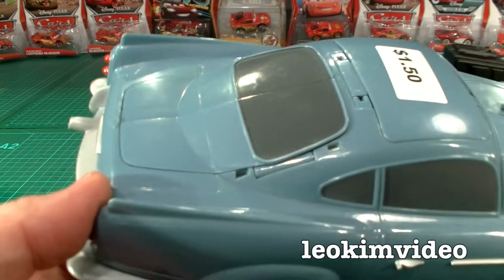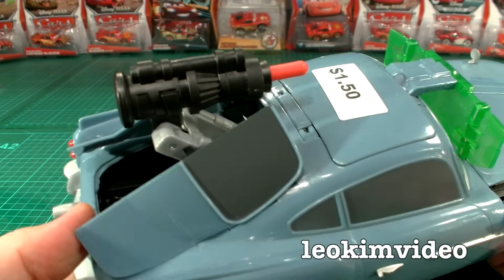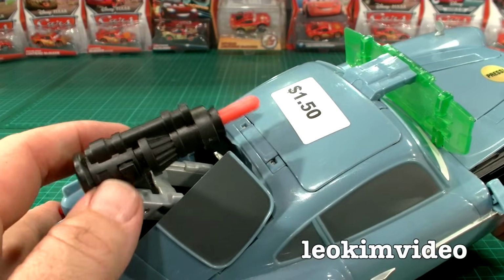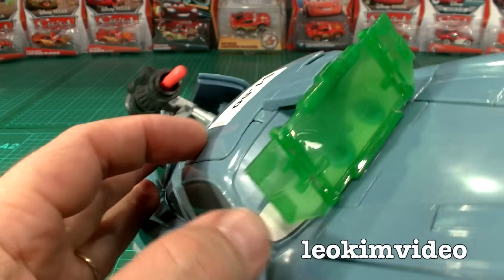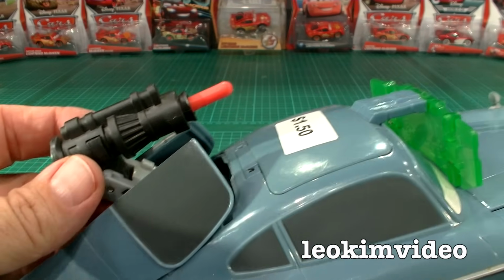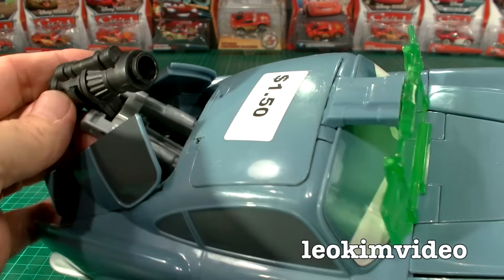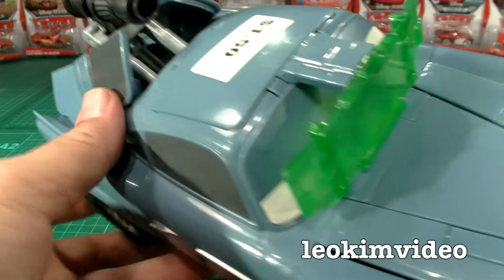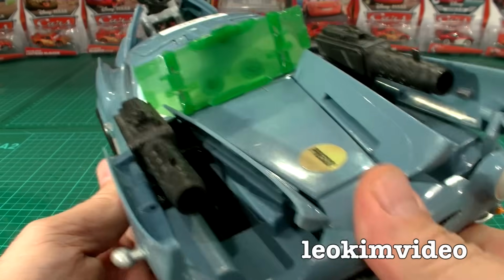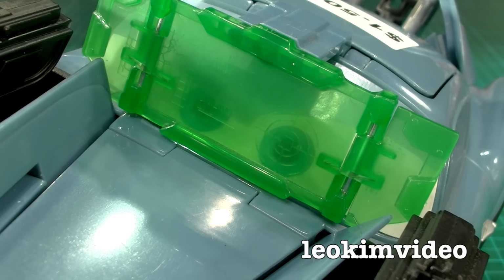And at the back here, if I hit the back bumper bar, it'll do something funky, I hope. Whoa, okay. Hey, so we've got another gun at the back here. And we've got some sort of, well, whatever he does at the front there. He's a secret agent, isn't he? And also you can press this here at the back to fire that missile. Oh, and I've just lost another missile. That's how they get lost. Nevertheless, it's a very, very impressive Finn McMissile Cars toy.